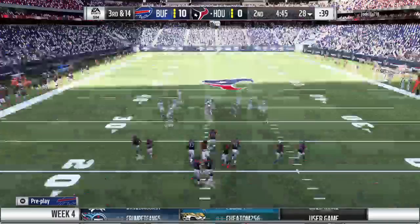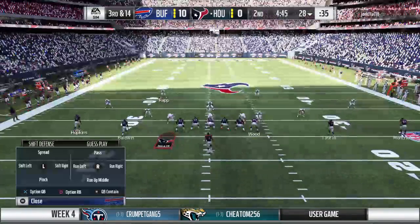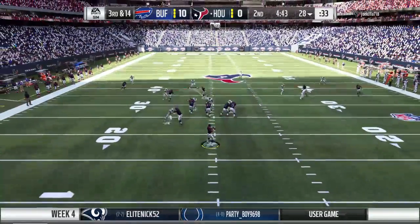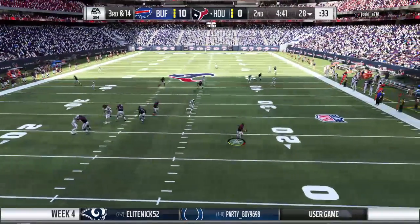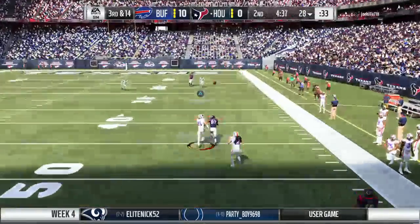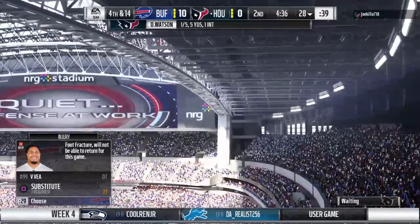Gonna need something special here on 3rd and long. After that sack, what does Watson have in his arsenal? Out of the gun, Watson. Eluding the pressure right. Now he's going to send this one deep right side. And a shot taken on 3rd down, unsuccessful.